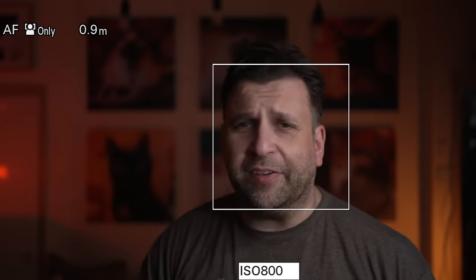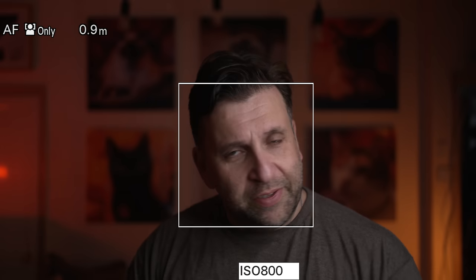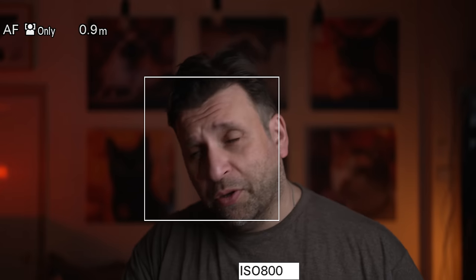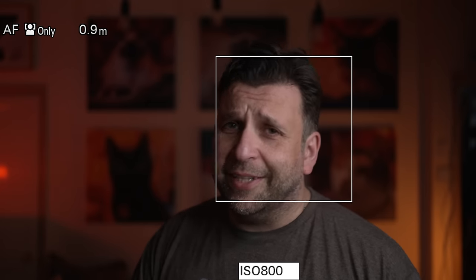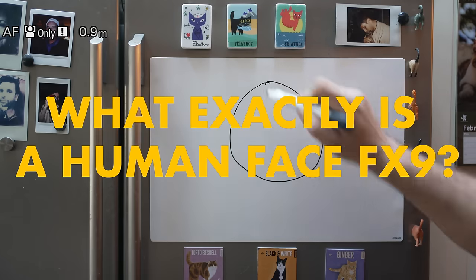Even though there's loads of cats behind me, it won't focus onto those because it is for humans only. Some of the stills cameras from Sony do recognize animals for stills mode, but not in video. Hopefully that will come and it works really, really well. But it does need to be a human face for it to work. So that's why this section is called What Exactly Is a Human Face?